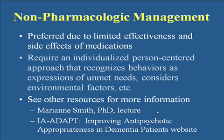So I mentioned that non-pharmacologic management is really what we prefer for neuropsychiatric symptoms, in part because the drugs have limited effectiveness as well as side effects. Non-pharmacologic management or non-drug management, whatever you want to call it, behavioral approaches do require an individualized, person-centered approach that recognizes that behaviors are expressions of unmet needs, may be related to environmental factors and other things. So a person, despite dementia, still needs to have quality in their life.